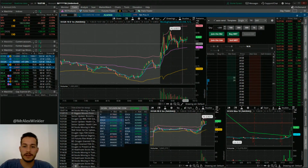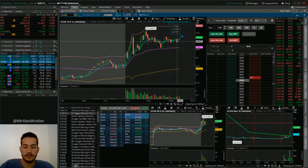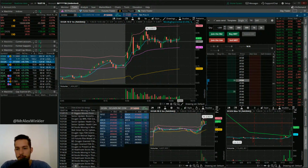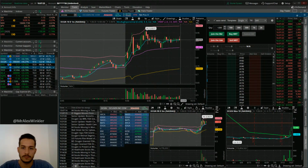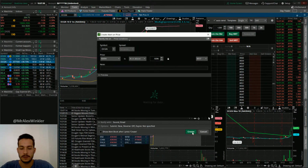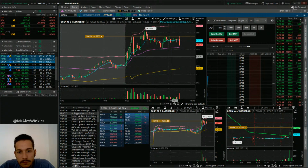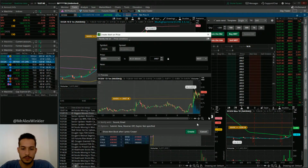Here we go. Bull flag is breaking out right now. These are always a little bit more tricky to trade with the giant spreads. This could be a bit of a flush. Yeah, this is why I don't typically trade sub-dollar. They're just a little bit all over the place.